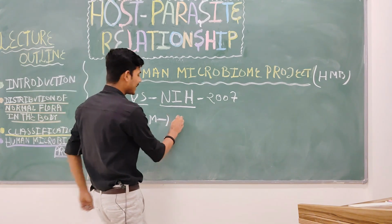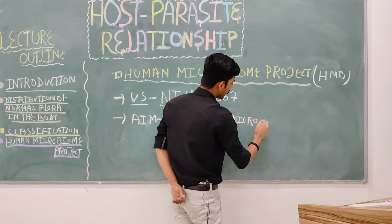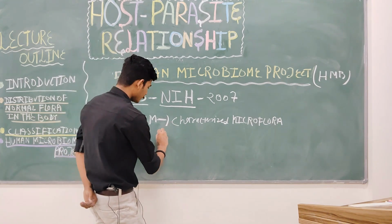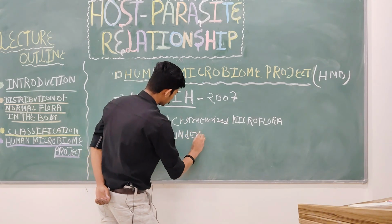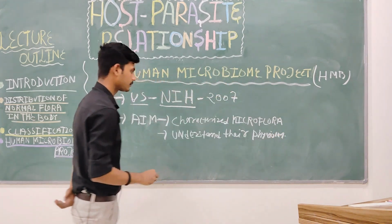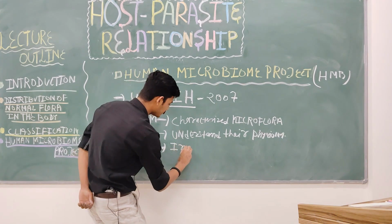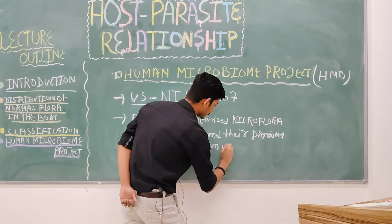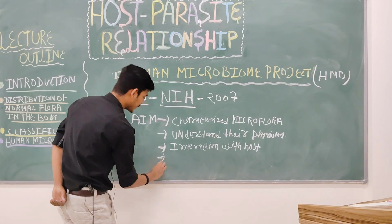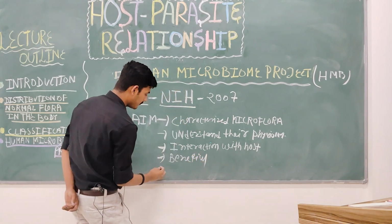to first characterize the microbiomes, or the microflora, the normal flora. Characterize all the microflora. Understood? Then understand their physiology. Understand the mechanism, the way by which they are interacting with us, their interaction with the host. Then understand how they are useful for us, their benefits.